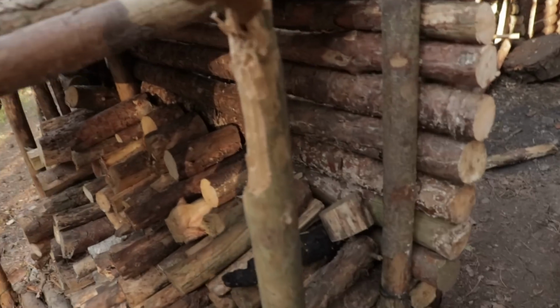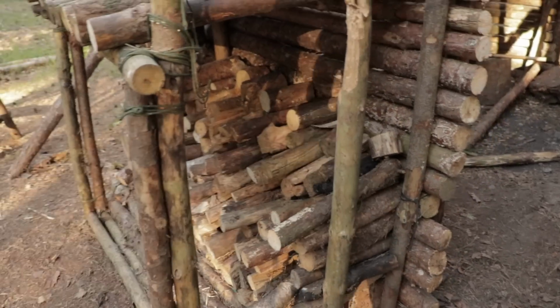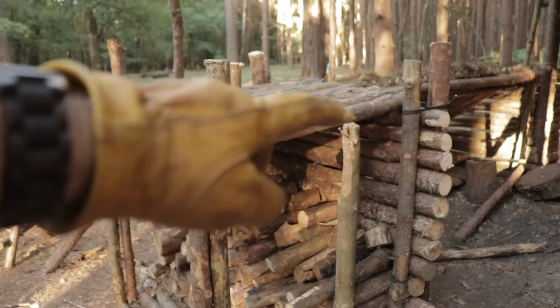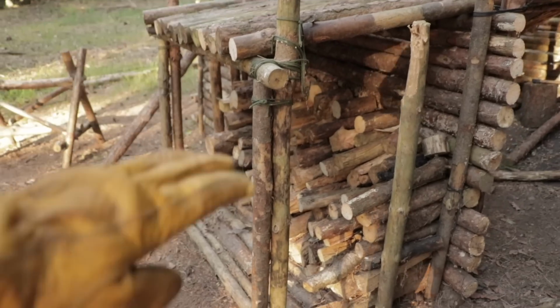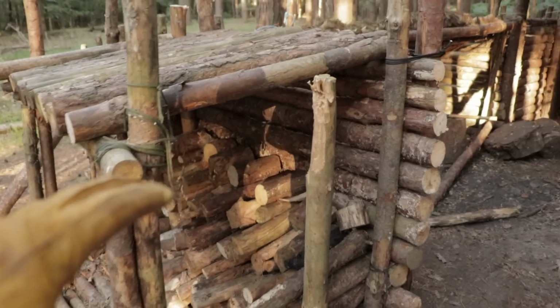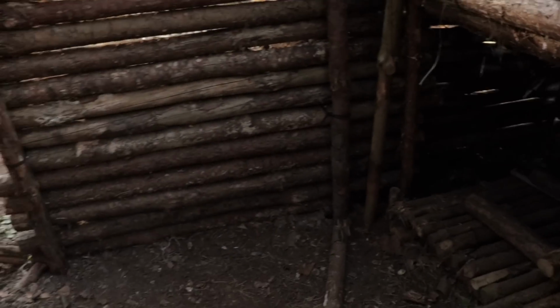These are support stakes there. They don't really do anything except keep the logs from falling out. I've cropped these top logs so that they can cover the log store still. There's plenty of wood in there. I'll do more for winter. But this is where the main difference is.